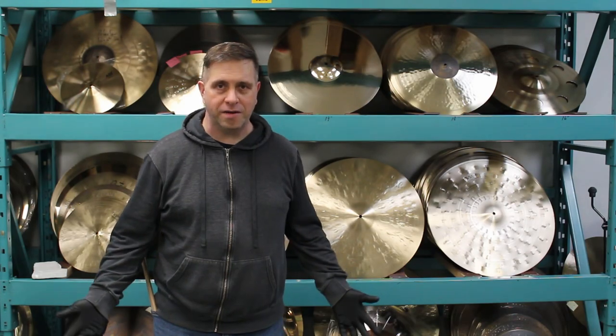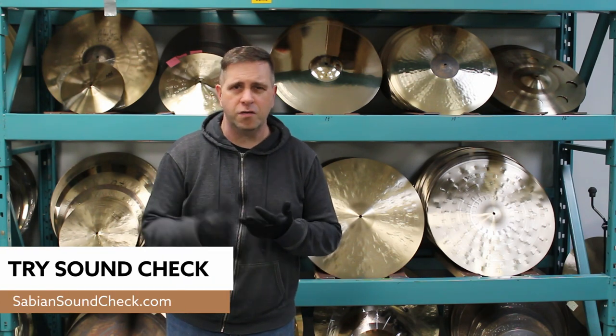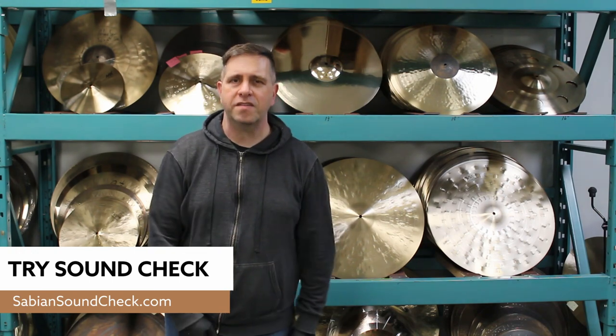Now we're in Area 51. This is where Mark hides all of the good stuff. There's custom shop cymbals in here, there's prototypes, future cymbals that will be released in production runs. I'm gonna pick through and find something just for me.